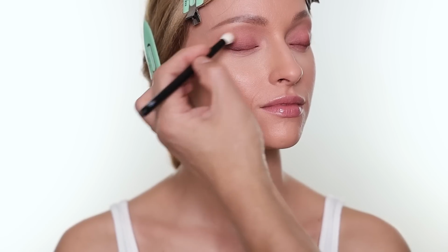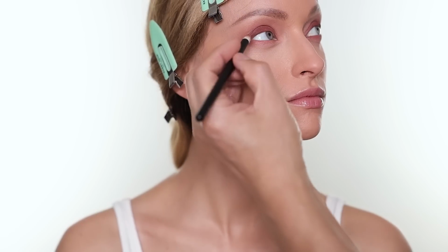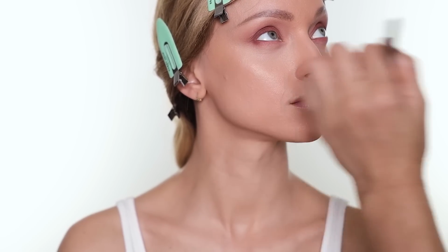I'm doing the same on the other side. You also have to blend out the edges again on this side. Looks straight for me. So this part, you want to keep the lower lash line soft like that, you can, or you can use the same brush. Add a little bit on the lower lash line here. Maybe just the outer corner here. A little bit like that. And then use that same blending brush, blend it out.